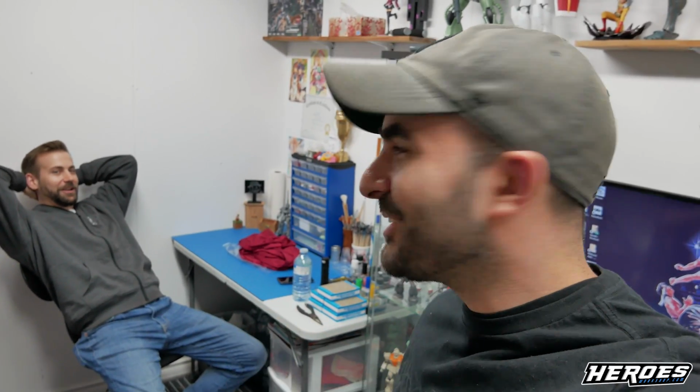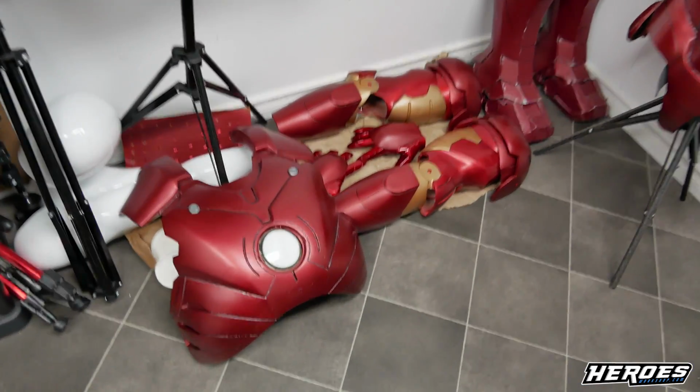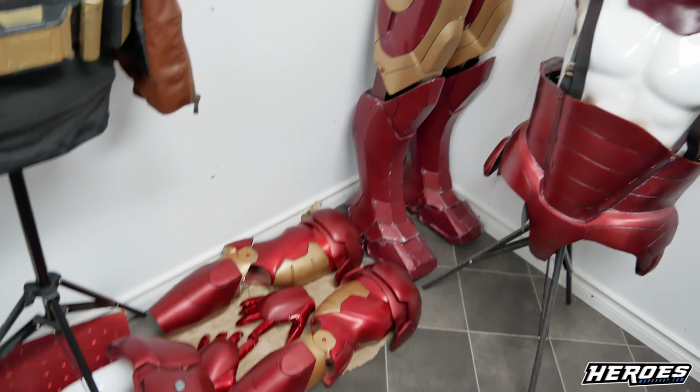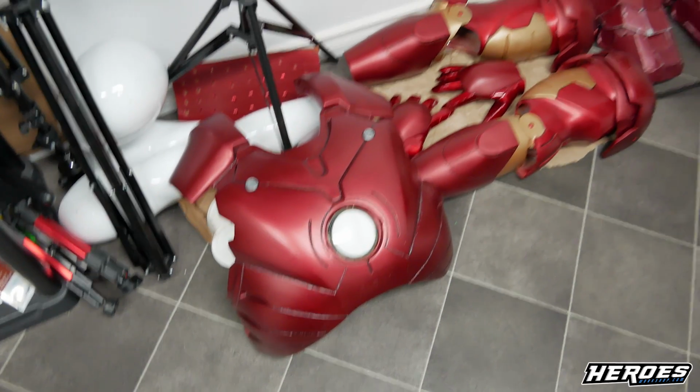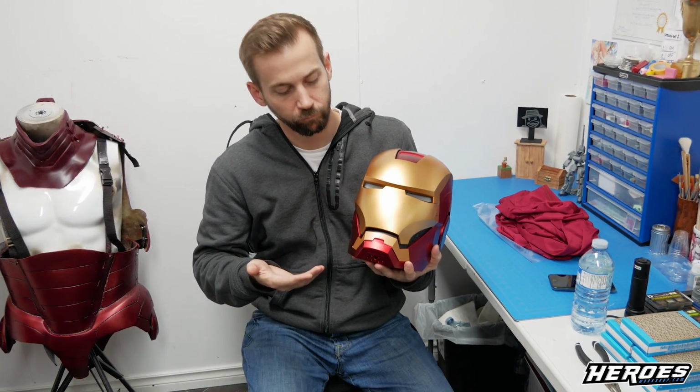No. Everyone, this is Stealth from the Heroes Workshop, and I have the professional couch tester, Mr. Spricken, back from his long, strenuous day at work to come to the shop and hang out. He made it just in time to try on the Iron Man suit that is finally completed. All the parts are here: the legs, the stomach, neck, all the arms, the chest, all the lights are in. That's a motorized helmet, and I guess we'll suit up. This is the first time he's going to wear the whole suit all together.